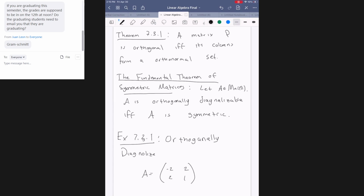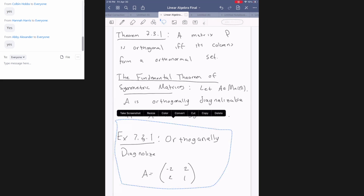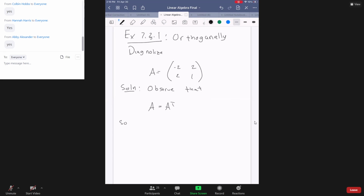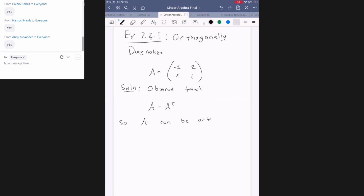First, what should you do if I ask you this question? Check if it's symmetric, right? Is this matrix symmetric? It's not a trick question. It is, right? Because if you take the transpose, it's going to be the same thing. So in the solution you should always say, observe that A is equal to A transpose, so A can be orthogonally diagonalized.